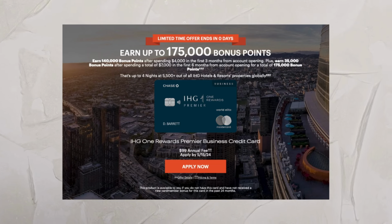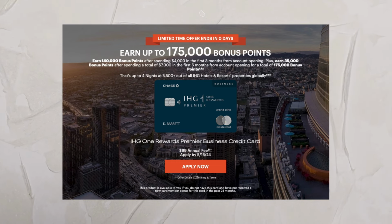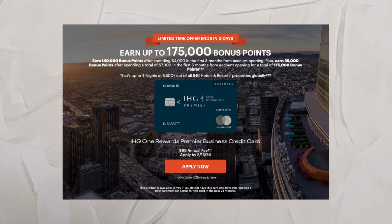All right, so what's in my wallet? What is the first card I'll be using for the rest of the year? Well, there's the card I've already applied for, and I'm currently working on the sign-up bonus, and that is the IHG Premier Business credit card. I applied for this card back in May when it had the elevated offer of earning 175,000 points after spending $7,000 in the first 6 months. That's technically broken out into 2 3-month increments, but I'm just counting it as one sub in 6 months, as I'm sure I'm going to hit the $4,000 spend in 3 months. So we're all good there.